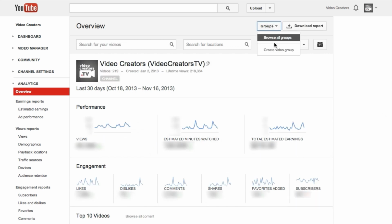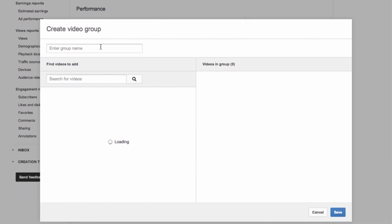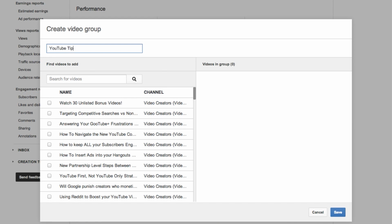Or you can click create a new group, and then you just go through, check the boxes next to the videos that you want to include in that group, give that group a name, and then just save it, and then you'll see all the analytics about that group of videos.